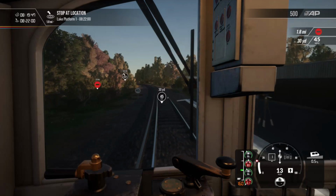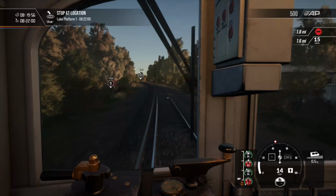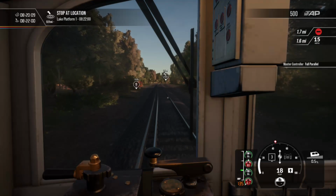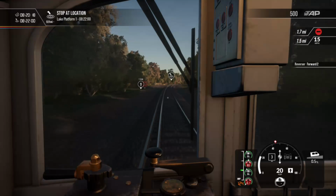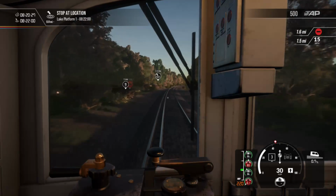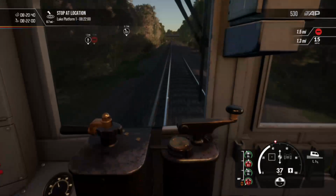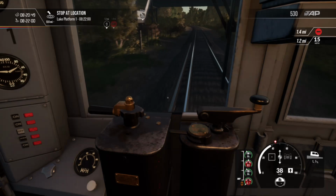All right, this route does have miles per hour, so I just went ahead and switched it over. All right, we're on our way to Lake Platform. Power should kick in because we're in full parallel. I would have thought. Well, I think we have to go to. Should kick in now. There we go. Now we're going downhill, so. All right.